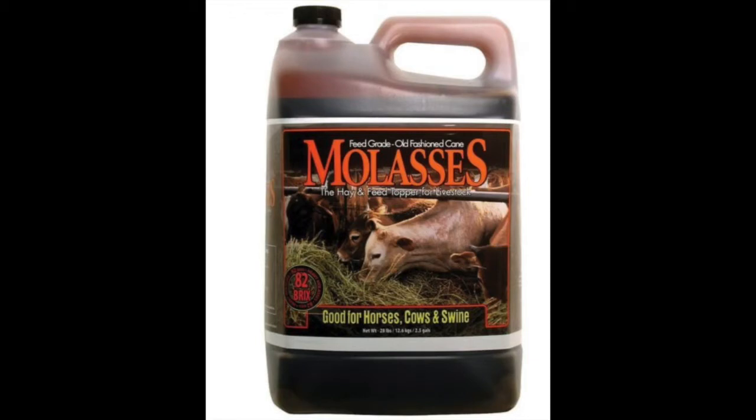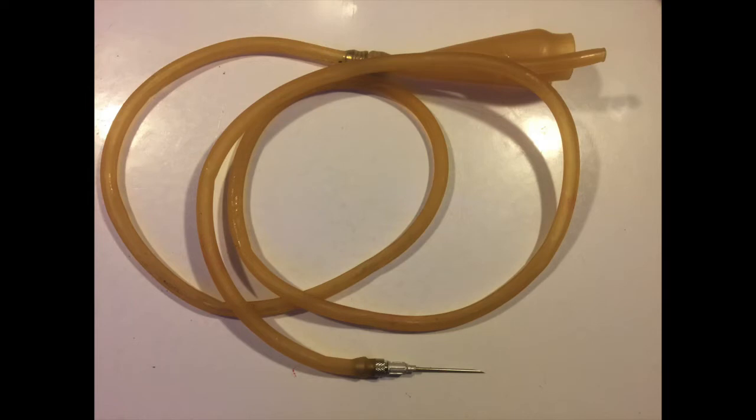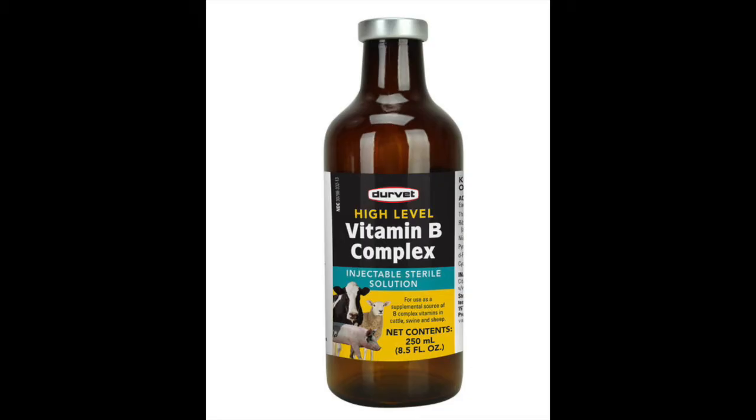The next thing is molasses. I think it's a wonderful idea to give cows molasses after they calve. Calcium gluconate in case your cow starts to show symptoms of milk fever. That would be a good thing. An IV set that you'd use to give the calcium gluconate. In addition to that, you can use a vitamin B complex that helps to get the appetite back up and keep the rumen working.